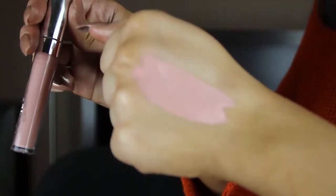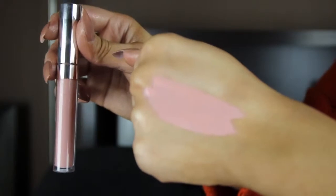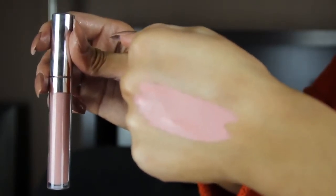As I said before, I did get three of them. The first one here is in the shade Vice, and when I swatched this, I just expected it to be a lot more nudie brown rather than really light pink, but it is a lot more light pink than I expected, so I'm not sure how much I will wear it. It still is a really, really nice color. I just don't really suit light pinks that much, so.